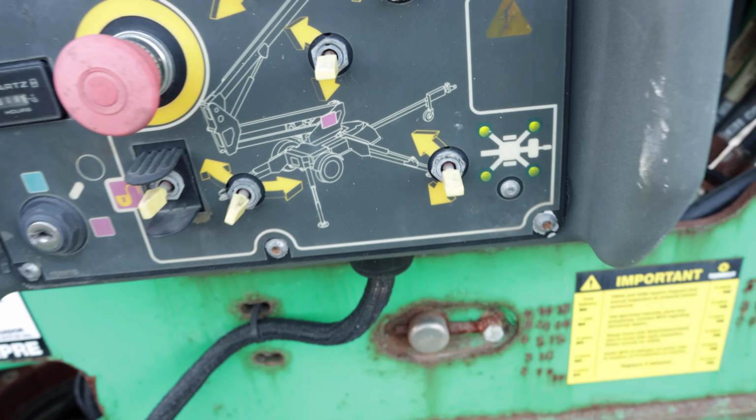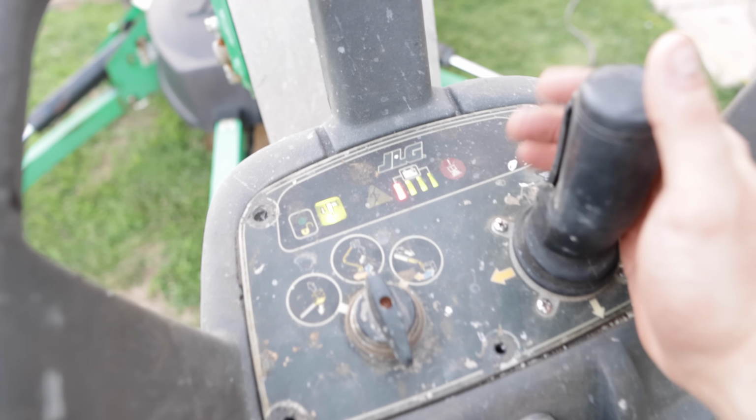Green light means go. All right, let's go see that corner, shall we?